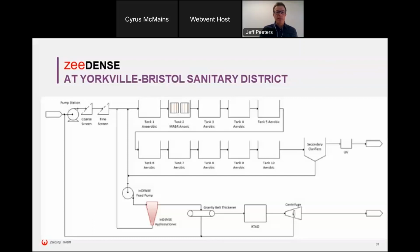So we commissioned the zeeDENSE system at Yorkville at the end of last year. Implemented in the flow sheet, the only thing that was changed was that we intercepted where the waste activated sludge is taken from the liquid line. Before sending it to thickening, digestion, and dewatering, we first pass it through the zeeDENSE rack. The zeeDENSE rack then separates the more dense material from the light material. The light material passes through to the solids treatment, and that continues as it was before. And the underflow from the zeeDENSE system returns back to the biological process, where we intend to cycle up that more dense bacteria population.